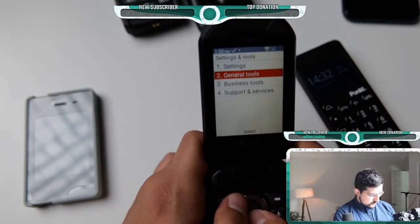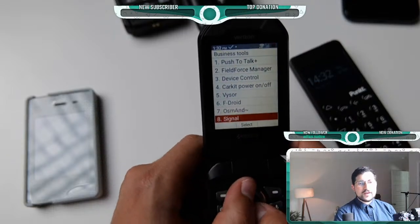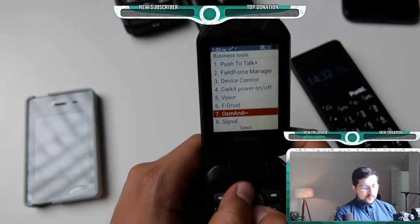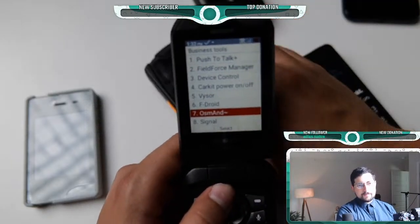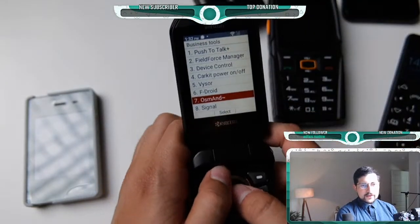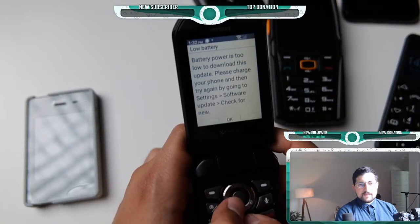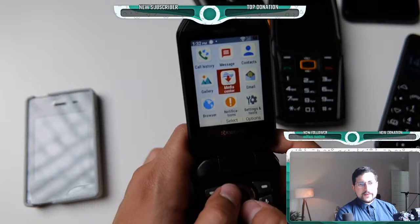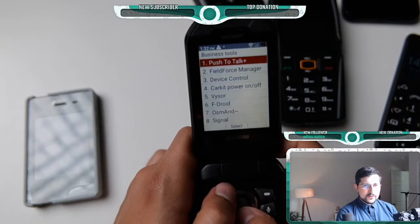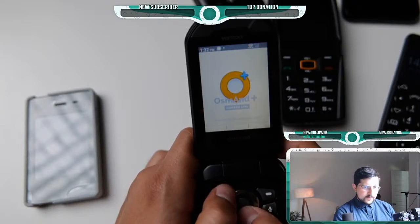Let's go to Tools, Business Tools. And right here is the Maps application. As you see, I have installed Signal. I have installed Visor, F-Droid, and Osman, which is the same thing that I installed on the AGM M7. But no, not push to talk. I don't want that. Yeah, I know its power is too low. I get that. Business Tools. Osman Plus. So there you have it.